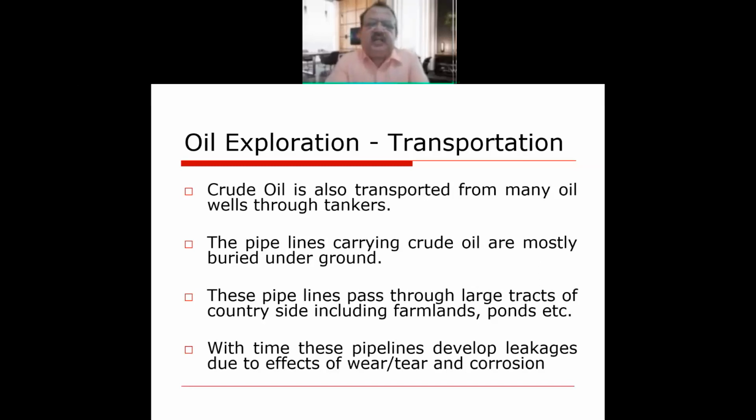One of the important activities of oil exploration and production is transportation of crude oil. Now, crude oil is transported from many oil wells through tankers, but the more efficient and most commonly used method is using pipelines, because it's much cheaper and much more efficient to transport crude oil through pipelines over large distances.